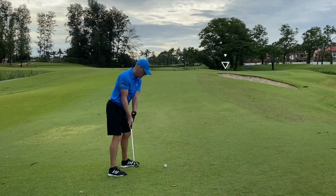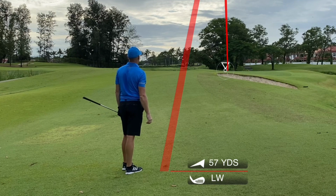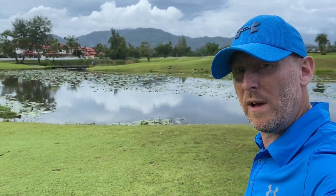Right, so this is a lovely recovery chip. Right on line for the pin, and the distance control is pretty good as well. Come on, Carter. Took a bit of a kick to the right, but we're going to take that.